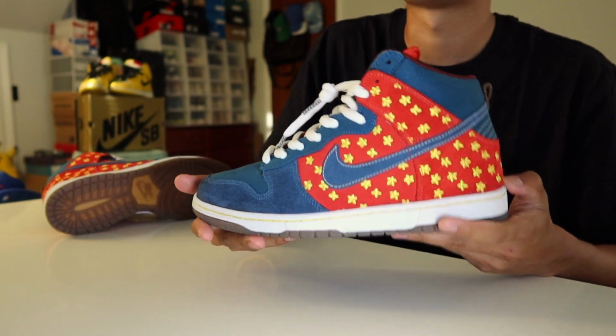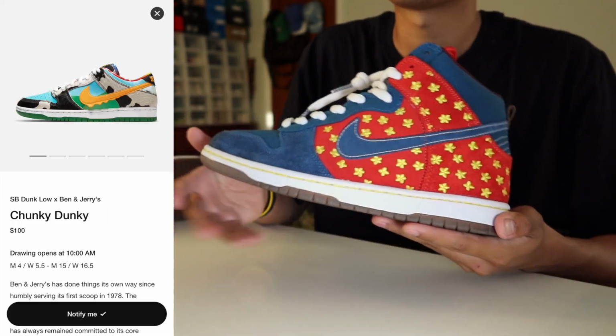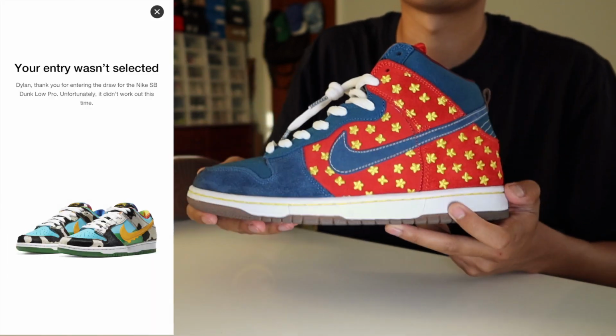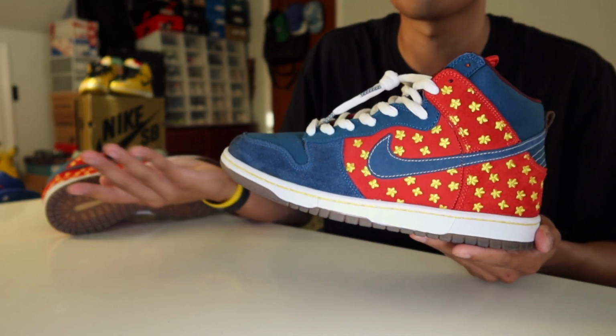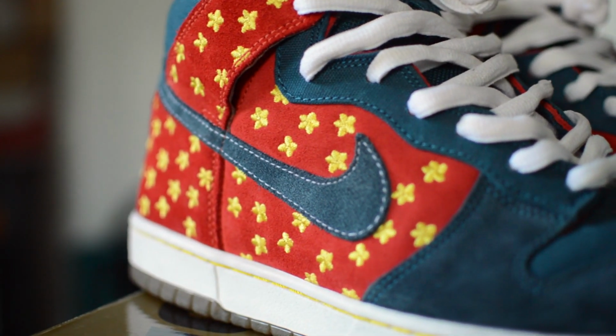Now with Nike Dunks back on the rise, it's been harder and harder to find them at a good price. I bought these right before the release of the Chunky Dunky SB Dunk Lows, which I knew I was going to take an L on anyway, so I consider this pair of Quagmires to be sort of a consolation prize, and honestly a better one. These older Dunks retain their value well, which made this purchase much more justifiable.